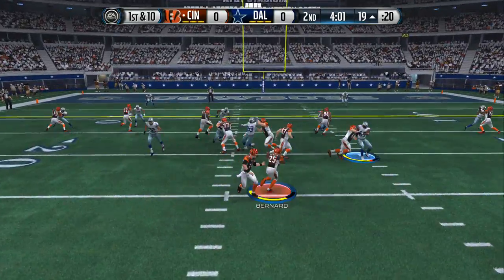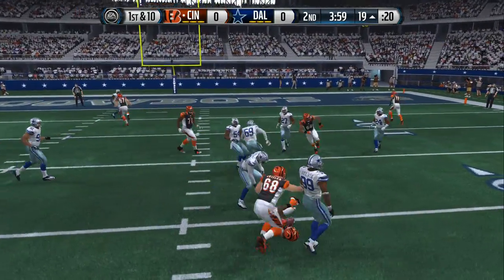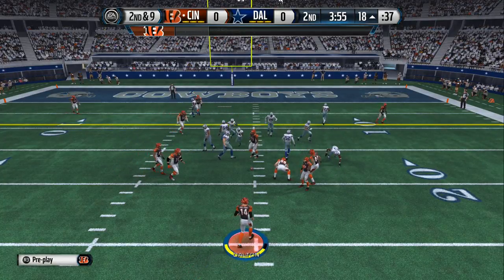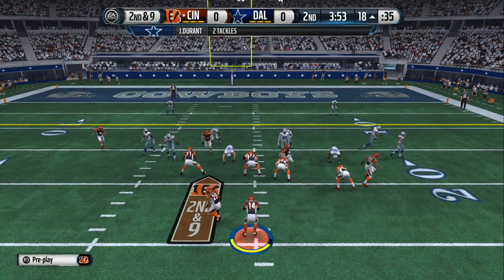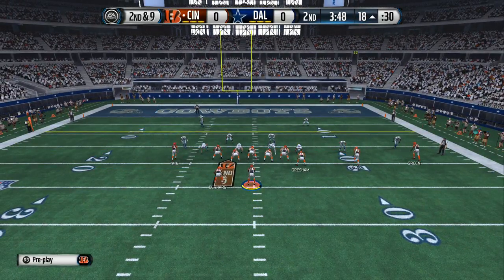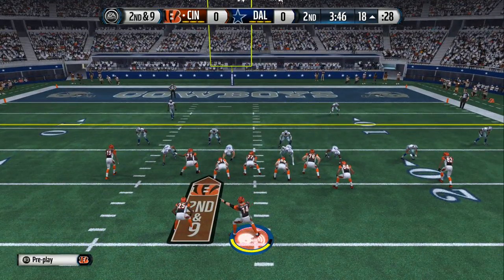First down at the 19. Dalton, handoff. The Bengals won't be happy with the results of that play. They run it once they get into the red zone, and it does not fool the defense. They get overpowered, and they get a short gain.